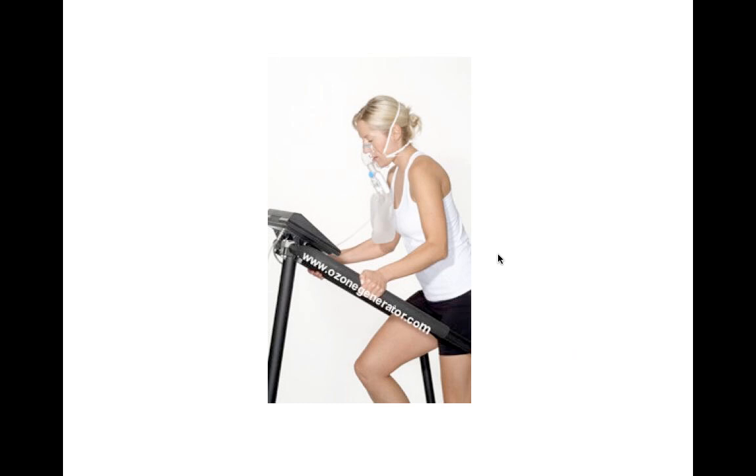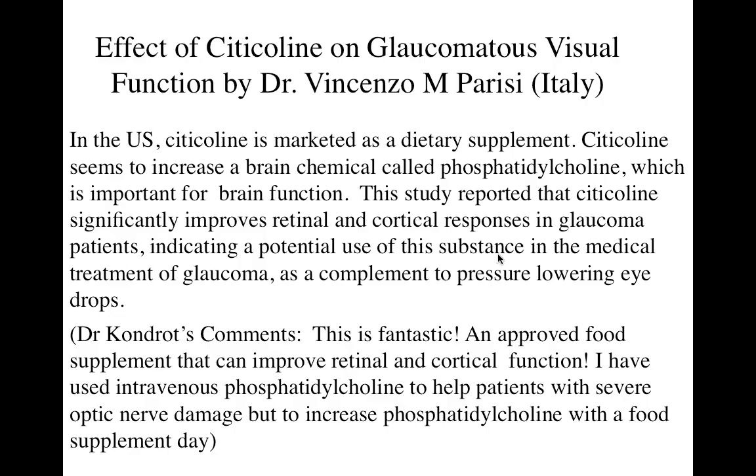So it isn't something that you have to do all the time, but I think those of you that do enjoy exercising, you have exercise equipment in your home, this may be a great adjunctive treatment to either rent an oxygen tank or invest in an oxygen generator.